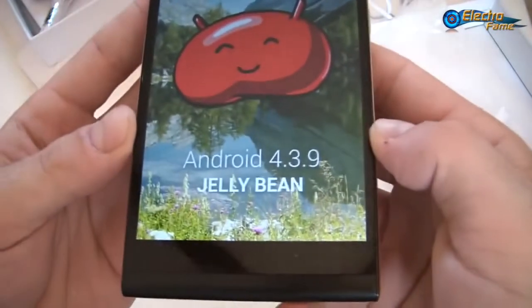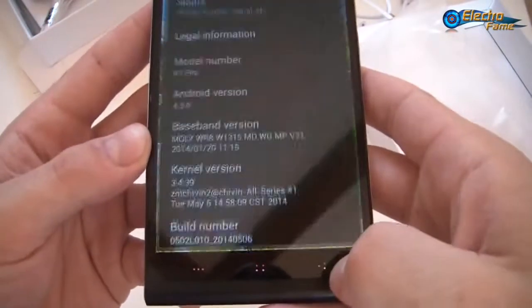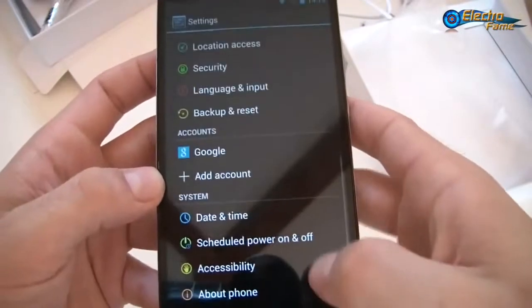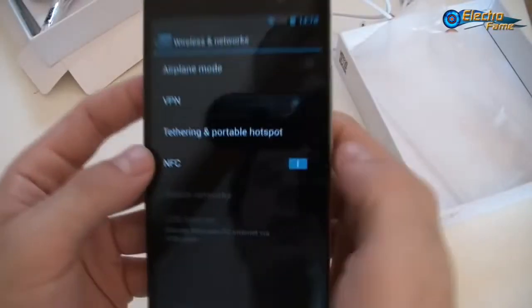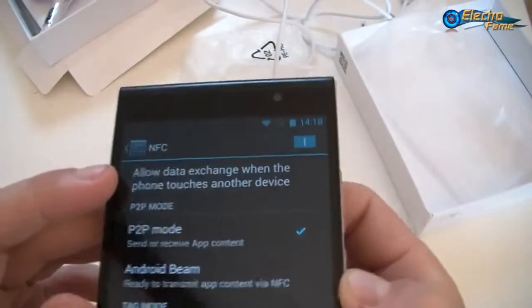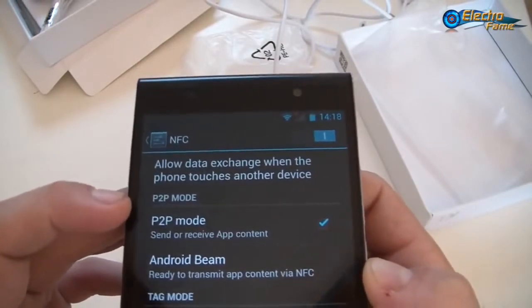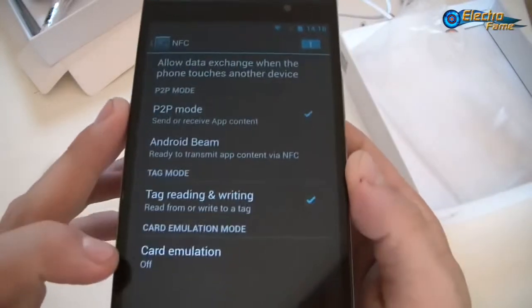This is Android 4.3.9 Jelly Bean, okay? So we can expect an update to 4.4 sooner or later on this phone. And then otherwise we have here, as you can see, the NFC. As you can see, allow data exchange when the phone touches another device. So we have different kinds of modes.